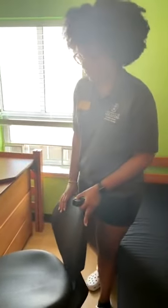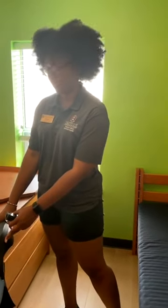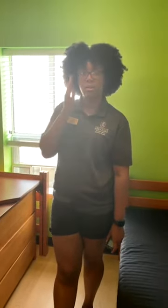Jada asked, in Gatewood, can I put the desk under my bed? If you lift it up, the desk can go under there. All right. Kirsten asked, what are the dimensions of the colored wall? The accent wall? Yes.